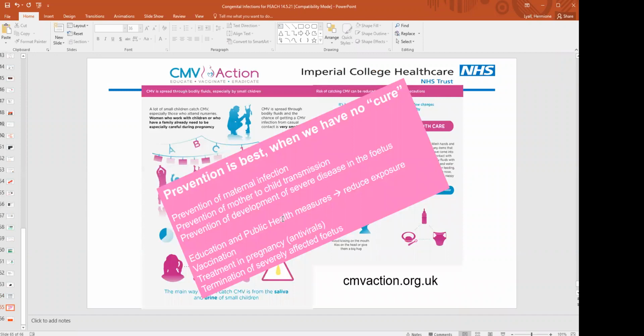So whilst we don't have cures, I think prevention is really the thing, and we need to be focusing on these public health measures and better education of the public, as well as hopefully in the future, vaccination and antiviral treatments in pregnancy.